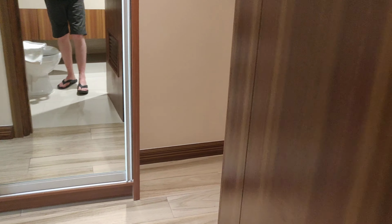But anyway, like I said, I don't mean to be repetitive, but I just wanted to show you guys this room. Alright, well here we could open the door, just kind of give you a look at the hallway.